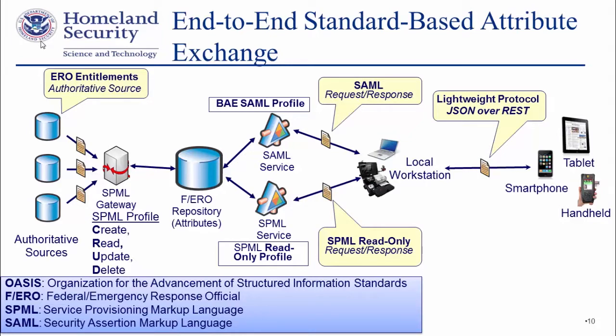CEOs fired many of the CTOs and CIOs because of this fiasco. So these electric companies were beginning to work with them in the Northeast region to do a pilot scenario where they would have a trusted credential and have attributes stored in their home agency.